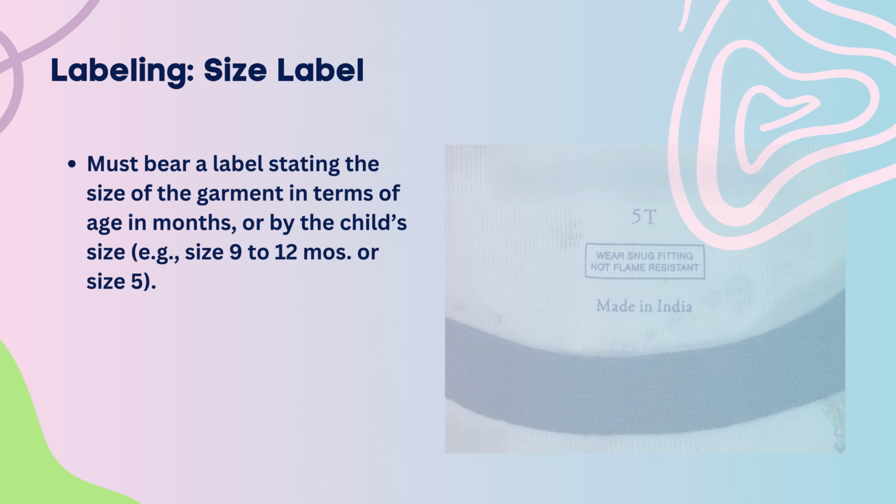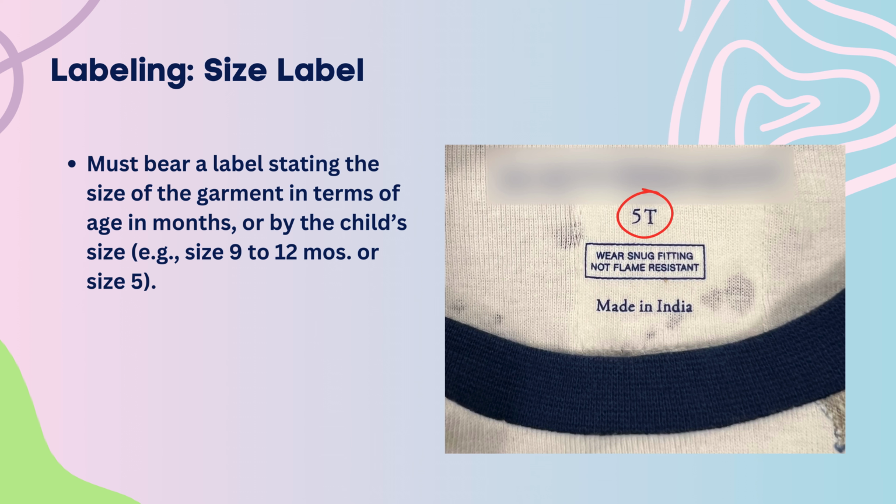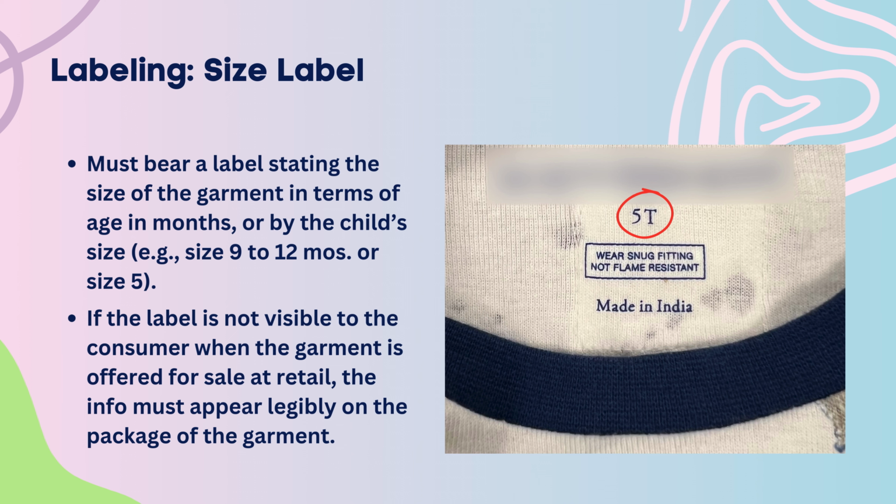Tight-fitting garments must bear labels stating the size of the garment in terms of age in months or by child size, such as size 9 to 12 months or size 5. If the label is not visible to the consumer when the garment is offered for sale at retail, the sizing information must appear legibly on the package of the garment. The sizing information does not need to be on the packaging if the label is visible to the consumer, such as in scenarios where clear plastic packaging is used.